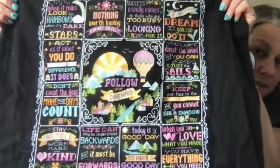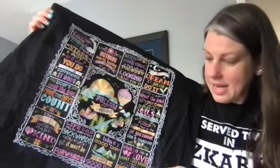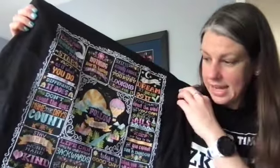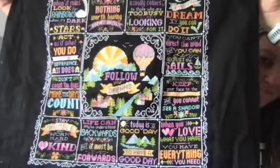So this is now fully finished. I think since last time you saw it, I have added all of these blocks around this whole side. So that is that one finished.